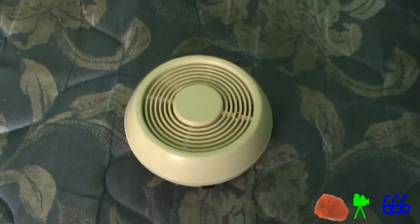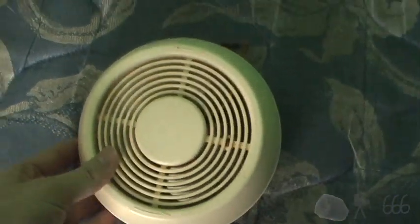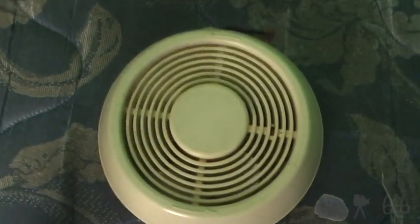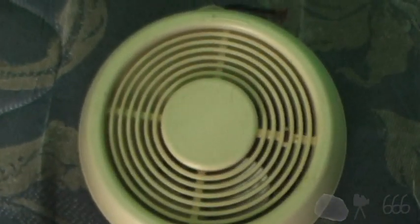This might be a familiar sight to some of you who might recognize it. Some of you might even have one. This is what smoke alarms used to look like 40 years ago. Yeah, it should have been replaced about 30 years ago. But we just did it recently.